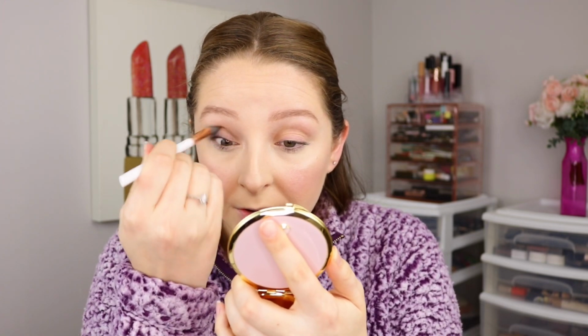Now I'm gonna go ahead and pick up this dark brown for the crease. Typically I would think that a brown this dark would maybe be too dark for the crease, but I just picked up a little bit and I'm blending it out, and I think it works. It does make the eye look maybe a little bit more dramatic with this dark of a brown in the crease, but it also looks really good.